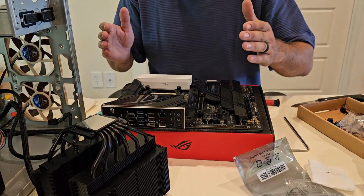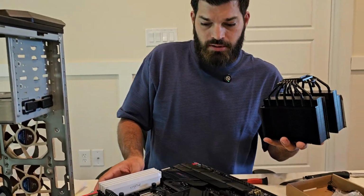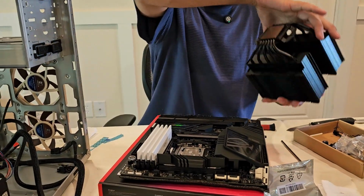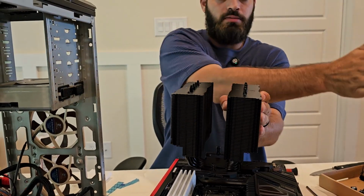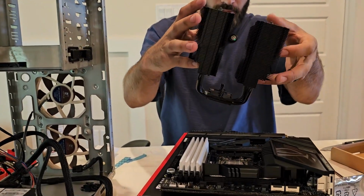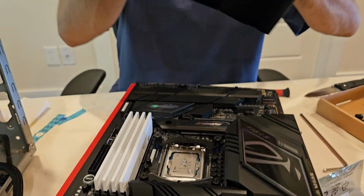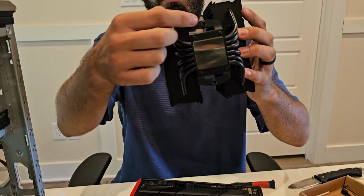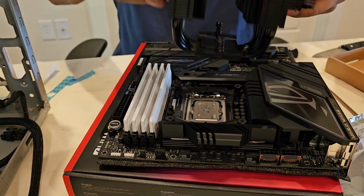So we're installing the CPU cooler in this direction. So I'll have 1 fan, 2 fan, and then my exhaust fan on the back. And you just want to place it directly on. And these 2 little spring-loaded screws here are threaded on the inside, and they're going to thread right to those.